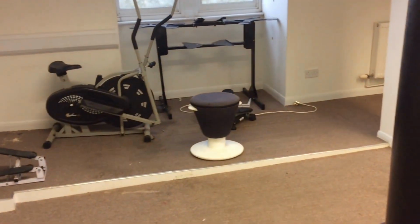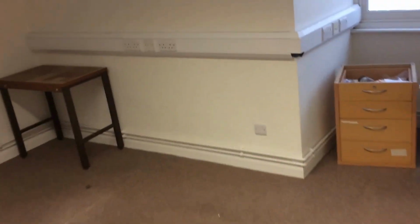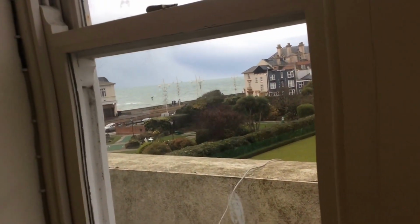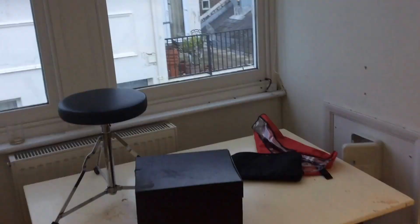Back in this room, the proposed fitness space. There is the nearest neighbour on the other side of Waterloo Square. Sound, we've tested this already, is not an issue going out from this part of the building at all. Probably the best view in Bognor from an office and from a public building. Wonderful. These again are our neighbours here.